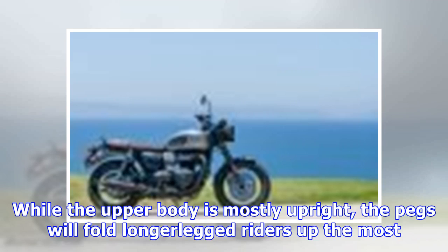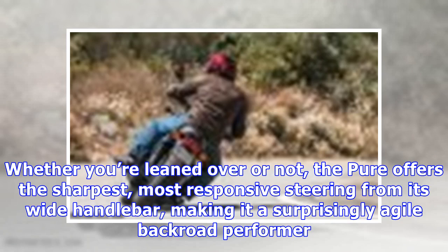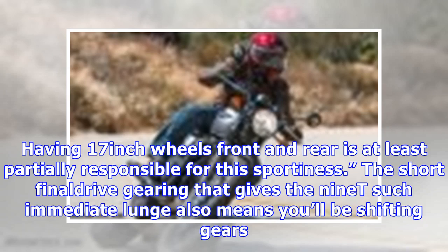While the upper body is mostly upright, the pegs will fold longer-legged riders up the most. The payoff is the best cornering clearance. Whether you're leaned over or not, the Pure offers the sharpest, most responsive steering from its wide handlebar, making it a surprisingly agile backroad performer. Having 17-inch wheels front and rear is at least partially responsible for this sportiness.